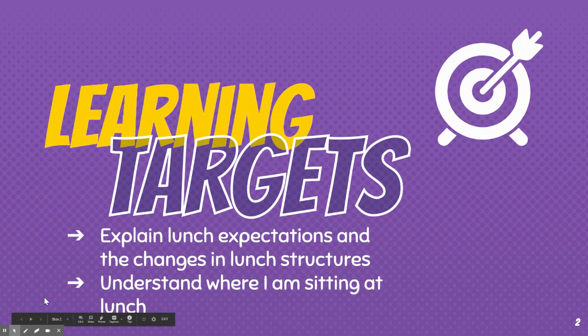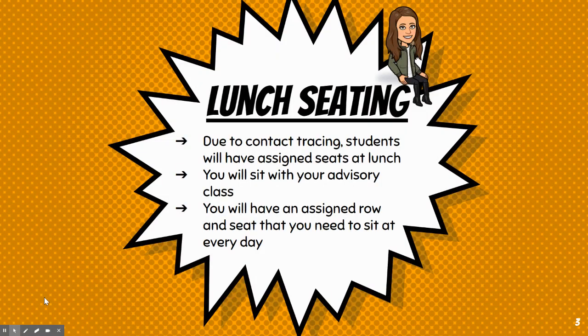Before you leave today, you will be able to explain the lunch expectations and the changes in our lunch structures. You will also understand and have a better idea of where you are sitting at lunch. Due to COVID and having all students in the building, we will have assigned seating for lunch. You will sit with your advisory class for the most part, and your row and seat has already been assigned. You have to sit in your assigned row and assigned seat every single day.